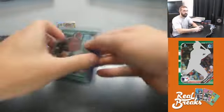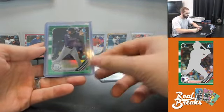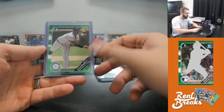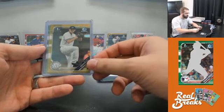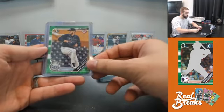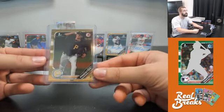We go on color. Jonathan India out of 99. Vince Fernandez, 99. Isaiah Campbell, 99. Keani Cavaco out of 99. That's a nice one. Ethan Small out of 50. Graham Stinson out of 99. Jared Kelnick out of 99. Quinn Priester out of 50.